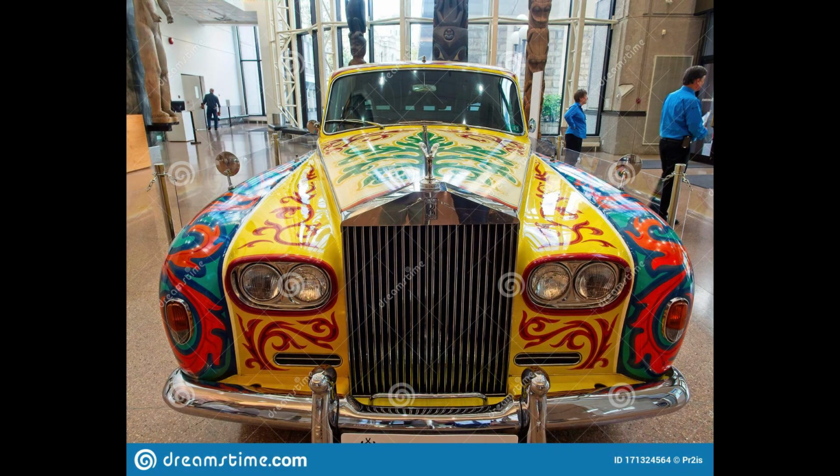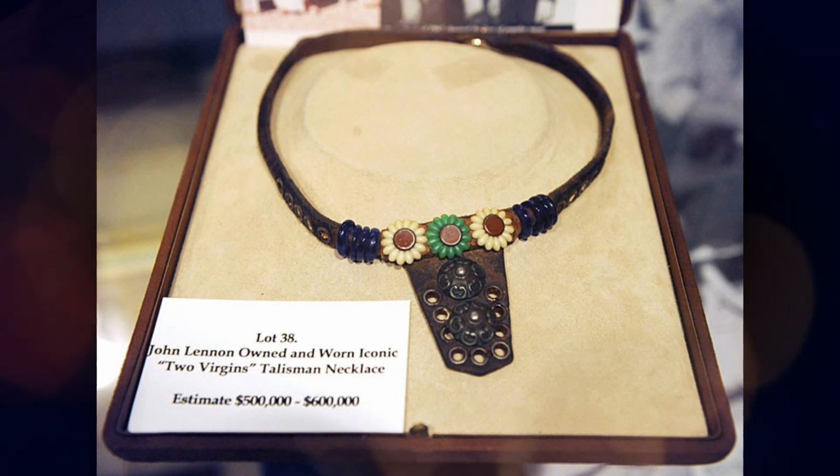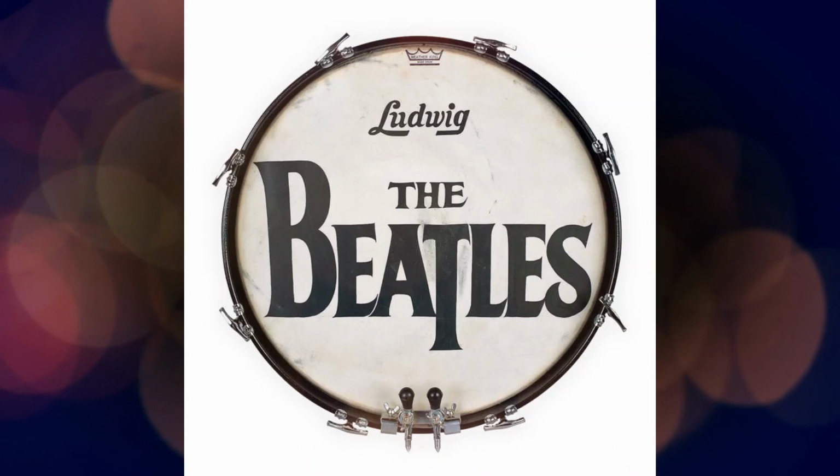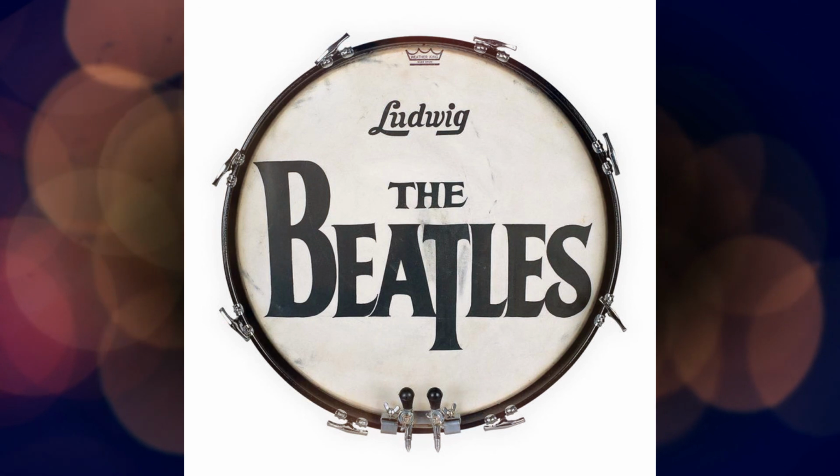It's interesting to see what the prices were for the items sold and how lucky one would be to buy some of those items. And any true Beatle fan would love to have them.